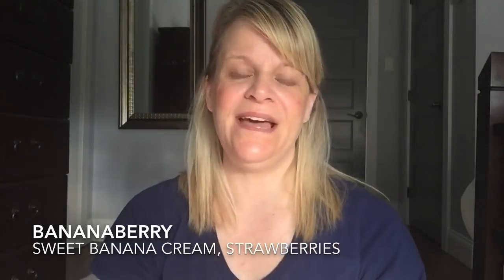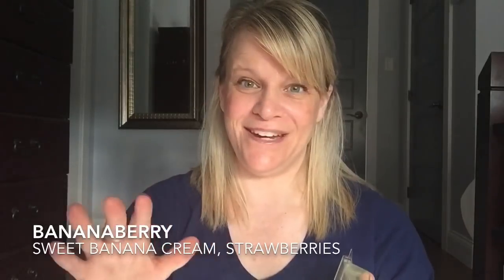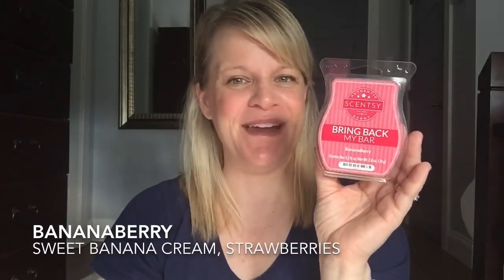The next one is Banana Berry. Love the packaging on this one. Sweet banana cream and strawberries. And I'm not a huge fruity scent person, but I think that banana cream is what gets me because it's a little bit creamy. Oh, I love this one. It's very juvenile, but I don't care. I love it. It makes me smile, as you can see.